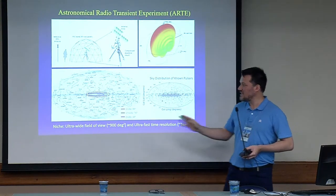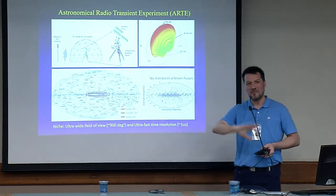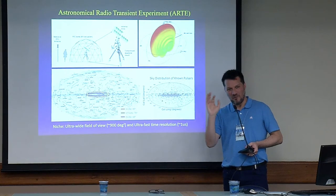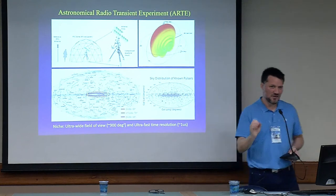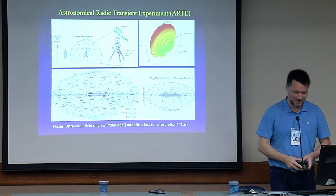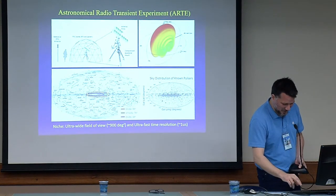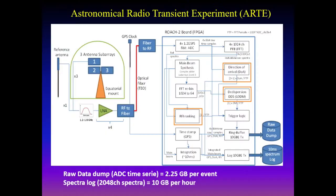So it's a niche experiment, if you want. We are covering a very small part of the parameter space in which wide field of view and ultra-fast time resolution may give us the edge to have a detection of a fast radio burst inside of our own galaxy. So why I like this project so much is because it's fully digital. The receivers are not complex, they are commercial, actually. All the parts of the receiver, you can buy them commercially. But the whole telescope is actually not in the receiver itself, but in the signal processing.